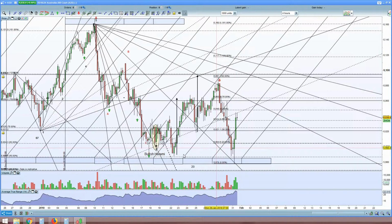And I did say look for buying to come in around the 6,000 because it proved valid before on this last swing up, which this morning it proved to be the case. Straight away it was open lower but automatically was bought into.